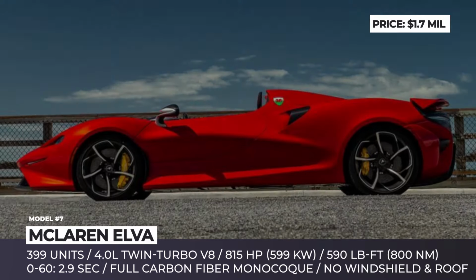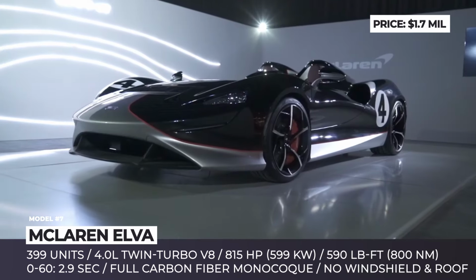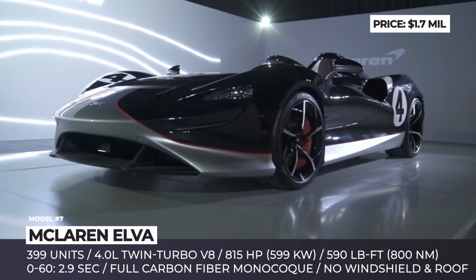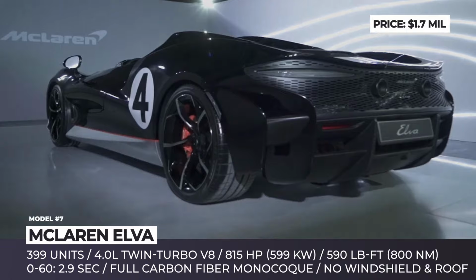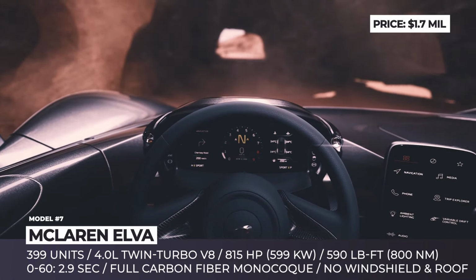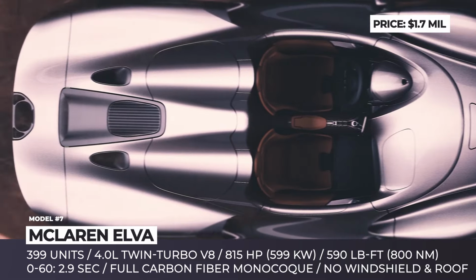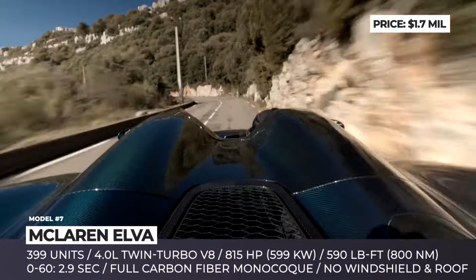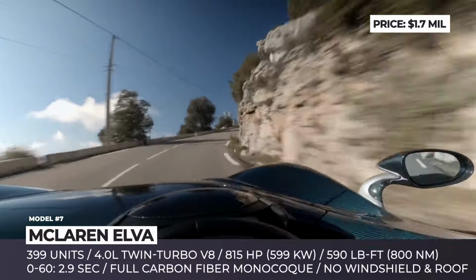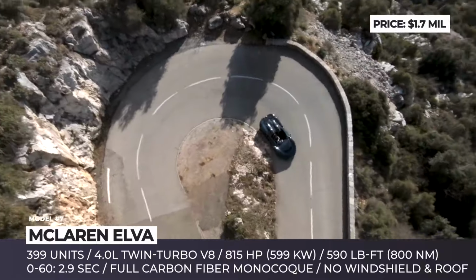McLaren Elva. The Elva arrives without any visible wind protection, as a roof, window, and windshieldless roadster. Instead, it features a specially designed active air management system that creates a protective air bubble over the cockpit once you speed up to 25 miles per hour. The Elva packs McLaren's most powerful 4-liter twin-turbo V8 that has been tuned to deliver 815 horsepower and 590 pound-feet of torque that exhales through a quad-exhaust setup with thunder.